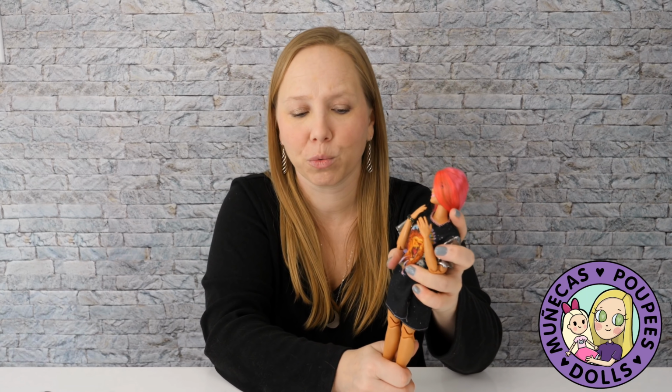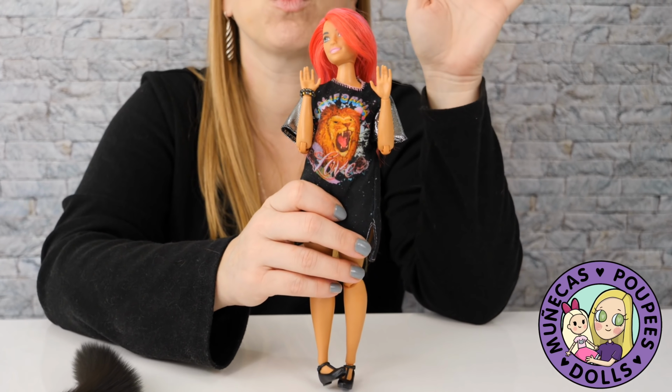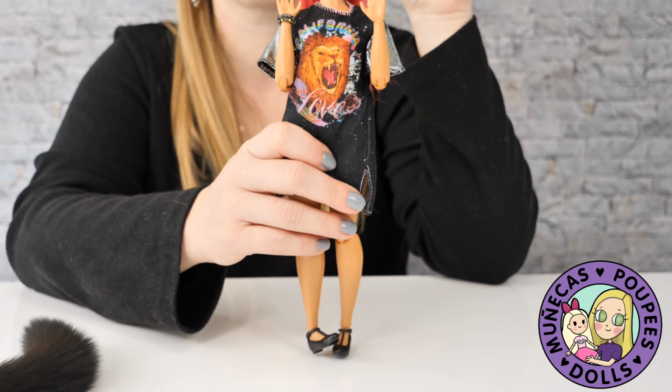And you get this full range of motion. You can do all these expressions. Barbie has a wardrobe bigger than any doll, so you can find the right outfit for the right occasion. If you're going to the beach, you've got swimsuits. If you're going to the mountains, you've got camping gear. If you're going to the city, you can find a really chic outfit to put Barbie in.